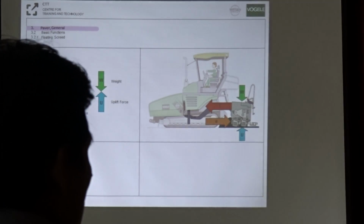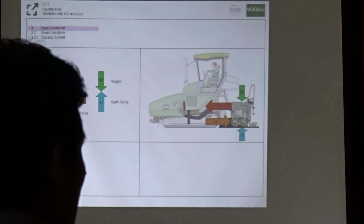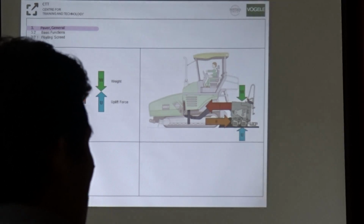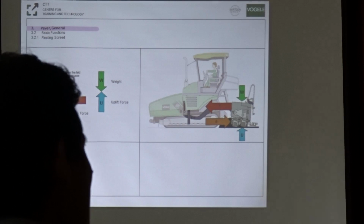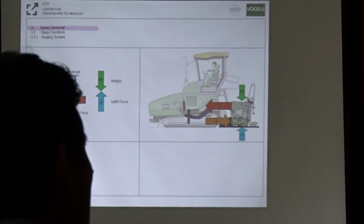R is our head of material. W is our screed weight. U is our temper speed. And then I asked all the customers, by the way, who is adjusting the temper speed? Who is adjusting the paver speed? Who is adjusting the conveyor? Who is adjusting the auger? Who is responsible for screed weight? But in the end, it's the customer.